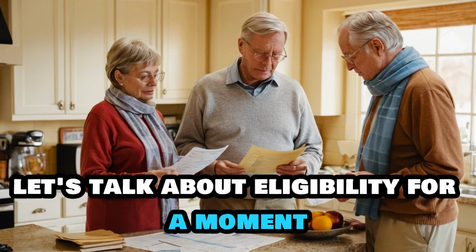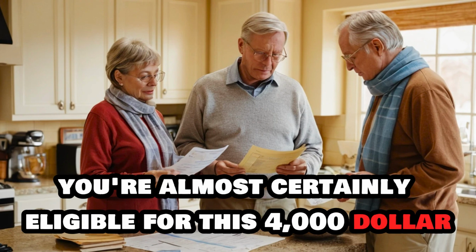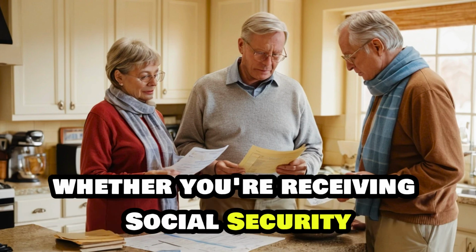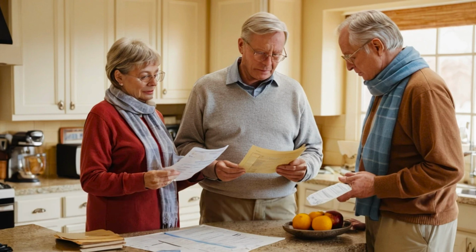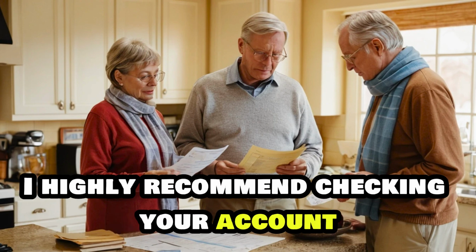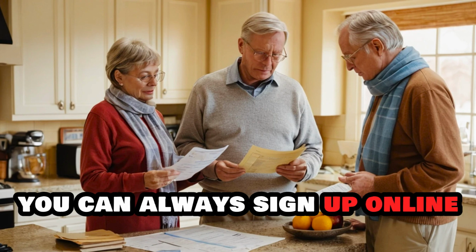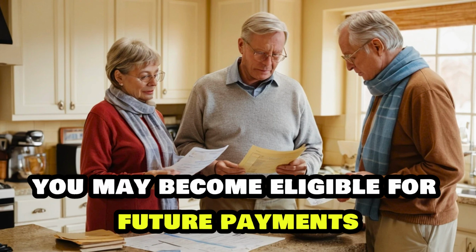Let's talk about eligibility for a moment. If you're receiving Social Security benefits, you're almost certainly eligible for this $4,000 one-time payment. Whether you're receiving Social Security Disability Insurance, SSDI, Supplemental Security Income, SSI, or regular Social Security benefits, you should be included in this distribution. However, if you're not yet receiving benefits or if you're unsure about your eligibility, I highly recommend checking your account. If you're not yet enrolled, you can always sign up online, and once your application is processed, you may become eligible for future payments like this one.